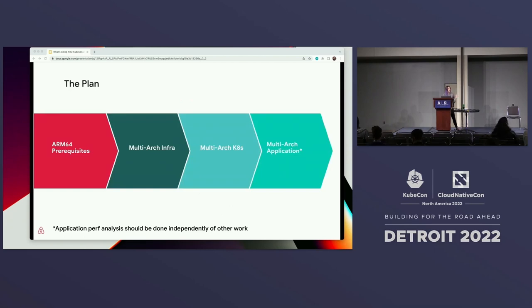This is the overall plan. First, prerequisites, then infrastructure, then Kubernetes, then running the application itself. And note, the performance analysis can and should be done independently of other work. So you don't need to stand up all of the ARM infrastructure to necessarily kick off an ARM build and do some analysis. Talk a little bit about that later.